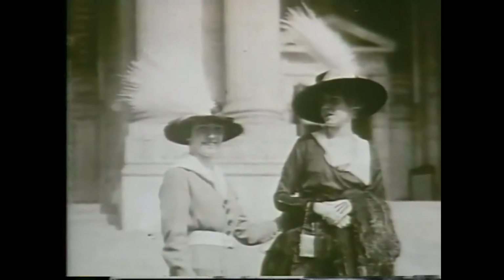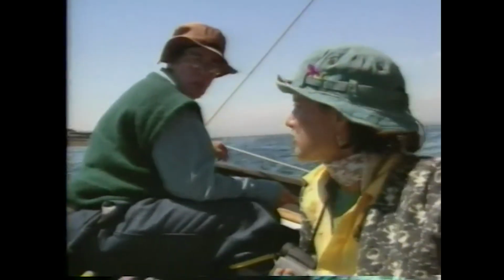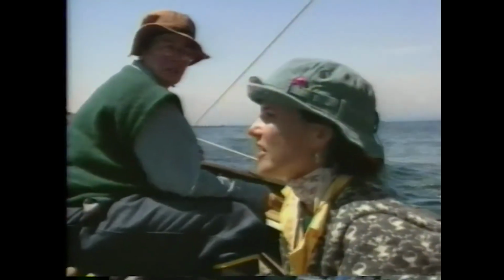If you were going to be anybody, if you were going to be seen in public, you had to have a plumed hat. And ladies would have huge hats with aigrettes, the whole wings of birds. Oh, yeah. And they were killed just for their feathers.